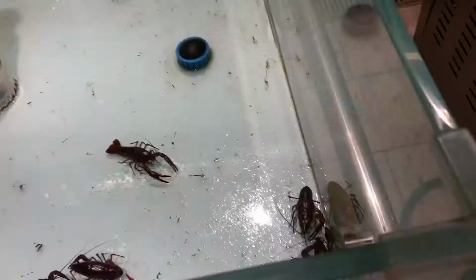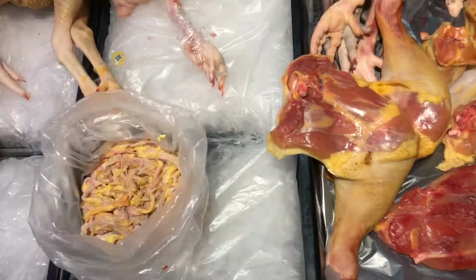Oh. Lobsters. See them. Lobsters. There are not so many. Look at it. These ones are still fresh. They are not frozen. So they probably just caught them a few minutes ago.